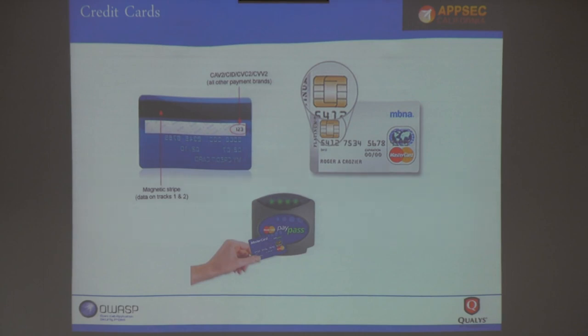So these are magnetic stripe cards. So there is a magnetic stripe there, and there is some data in here. Now, this is pretty similar to just a magnetic stripe being pasted on a plastic card.